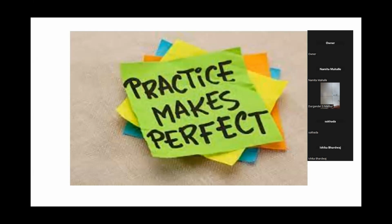What you need, because this quality management system is not like that. Previously, we were not maintaining quality. We were maintaining quality, but according to our own understanding and knowledge. Different organizations were maintaining quality in different ways.